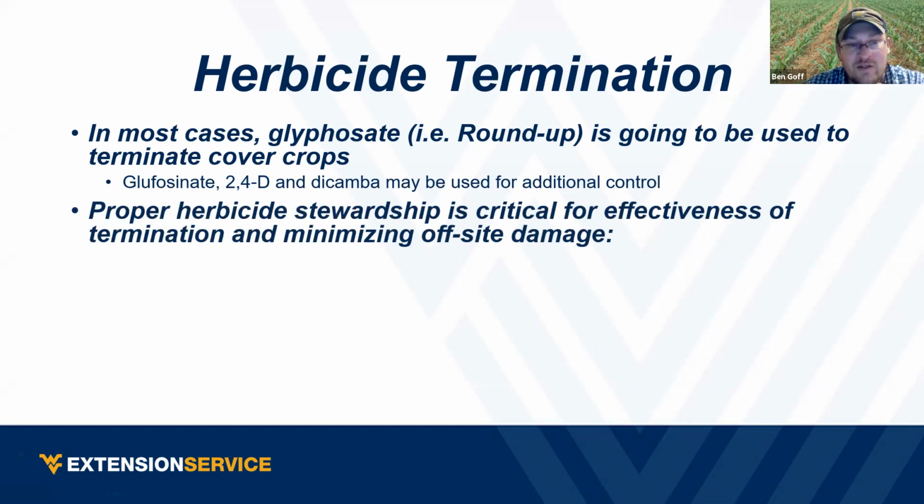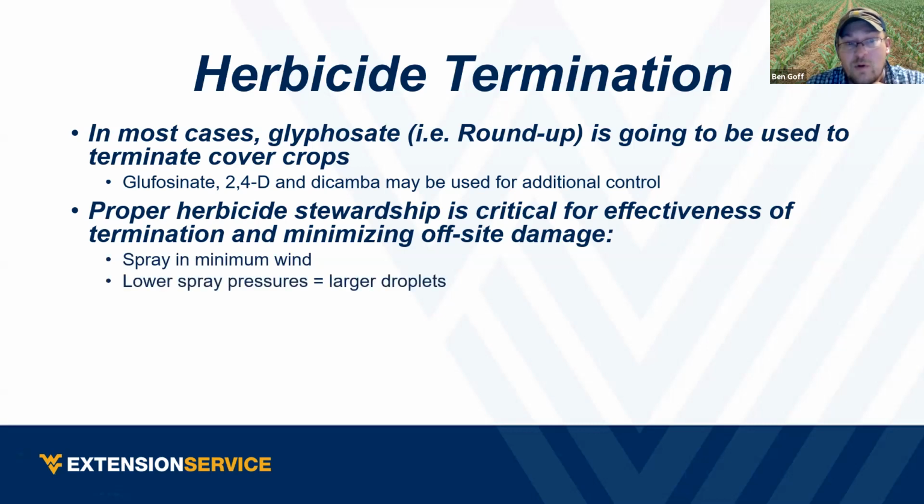No matter whether we're for herbicides or against, we need to make sure we use good stewardship, good practices to make sure we get a good kill and minimize offsite movement. Don't spray in minimum wind. We want low spray pressure, so we get bigger droplets. They're not going to carry off. And a lot of times these are systemic, so just getting a big drop on there is enough to kill it. That moves through the plant and kills it. Lower that boom height, usually no more than 2 foot above the canopy. 18 inches to 2 foot is usually good.